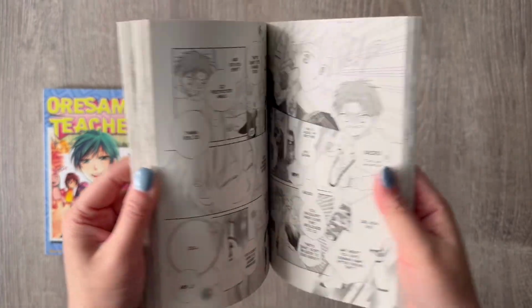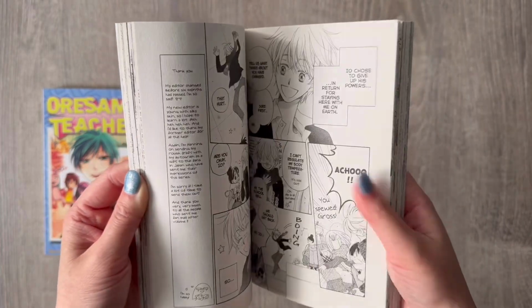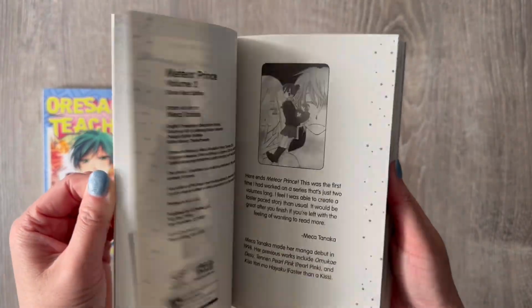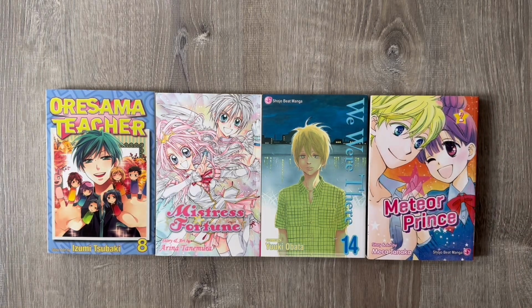And I haven't read this one yet, but I definitely will now since I have the first volume, so we'll definitely sit down sometime and read these 2 volumes. And I just really like her art as well. It's very, very pretty. But yeah, that is all of the books that I got from Crunchyroll. I'm very happy to have all of these volumes and making more progress in my collection, and I look forward to any future packages that I get from Crunchyroll.